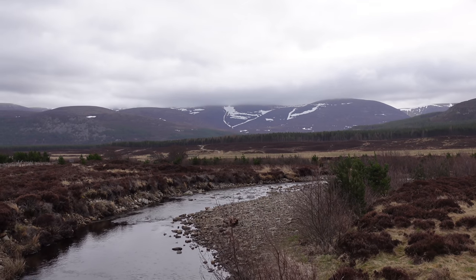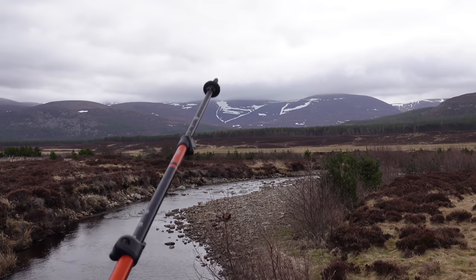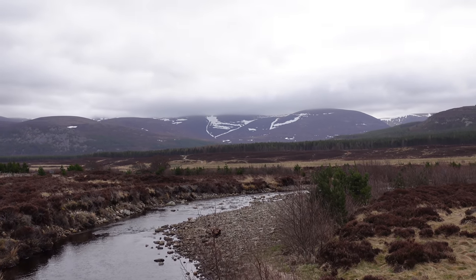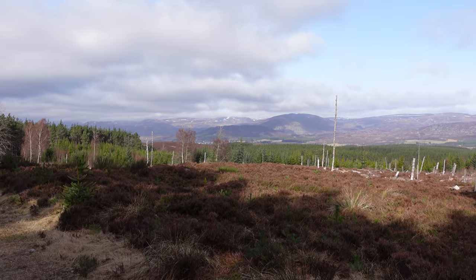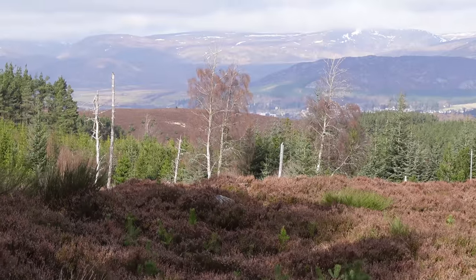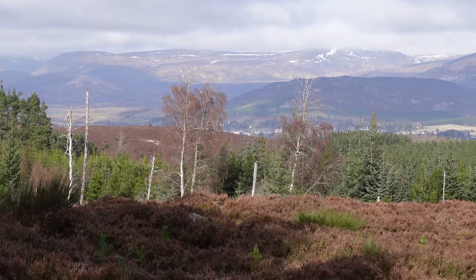If it wasn't for the cloud, I think that'd actually be a really nice view. You've got the Munro Sgurr Gaoith up in the cloud there somewhere. I can just see the path meandering up. Not a day for the top, so. Ho ho! First glimpse of Kingussie. I'll just zoom in and show you. There we go. Should all be downhill from here.